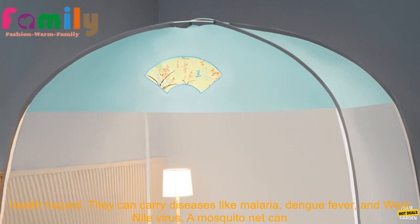Mosquitoes are a nuisance, but they can also be a health hazard. They can carry diseases like malaria, dengue fever, and West Nile virus. A mosquito net can help protect you and your family from these diseases by keeping mosquitoes away from your bed.